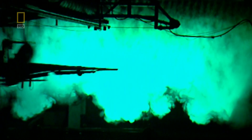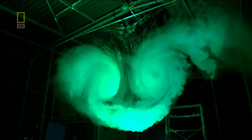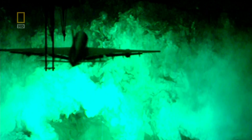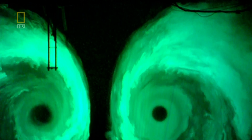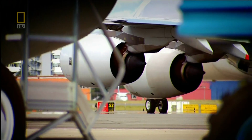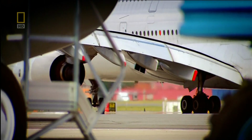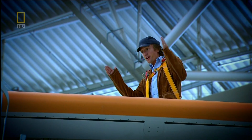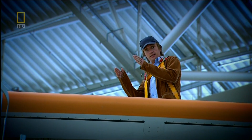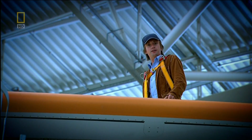The test showed that the world's biggest wings would suffer from huge vortices at the wingtips. To compensate for the loss of lift, the A380's wings would have to be made even longer. Too long to fit in with airport size regulations. The Airbus designers had to find a way to clip their wings down to size, and it's a story that reveals the secret of soaring like a bird.